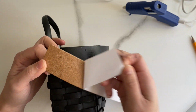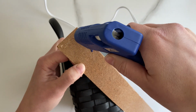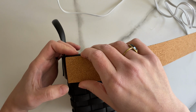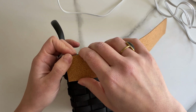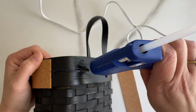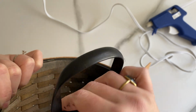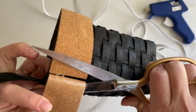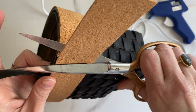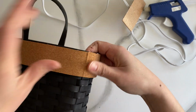Even though the cork has an adhesive backing, in previous projects I found that the adhesive just isn't very strong, so for this I hot glued it onto the basket. I cut the excess cork, filled it with some succulents, and here's a look at how it turned out.